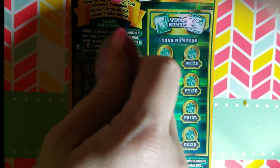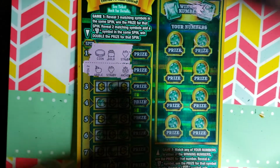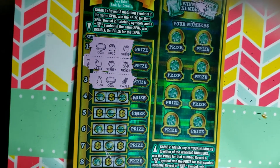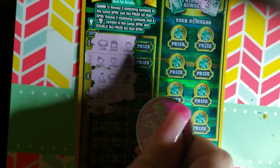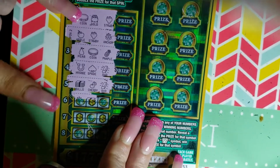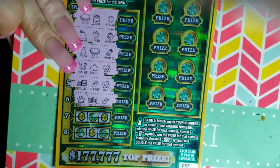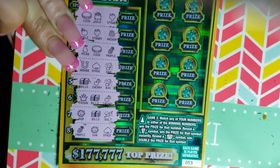Let's get into it. Here we go. So we've got a coin, golden strawberry. Make sure I don't scratch off the prize. A strawberry, apple, and anchor. Coin, pear, and pineapple. Gold bar, spade, and horseshoe. I'm going to start from this end here. And nothing there. Oops, let's move her up here. Let's not get it all the way. Yeah, okay, there we go. Cherry. Come on, come on. Lightning bolt. Come on, give us a win. And nothing on that one.